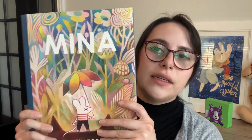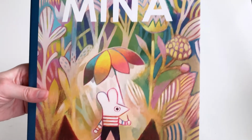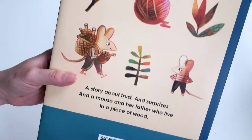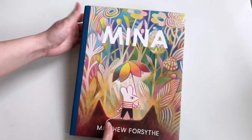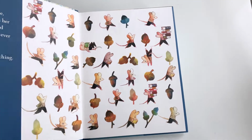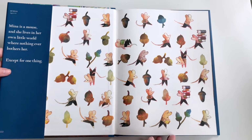So this is Mina, authored and illustrated by Matthew Forsyth. I got this because Rebecca Green was raving about him and how he's one of her big inspirations. I also really like that his is soft and blendy, rainbowy. His color palettes work really, really well. And again, I like the looseness of his texture, his use of color, and the simplification of his characters.